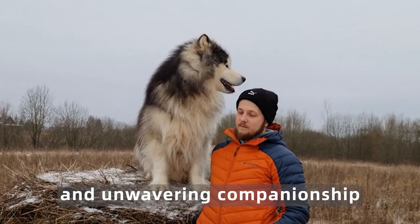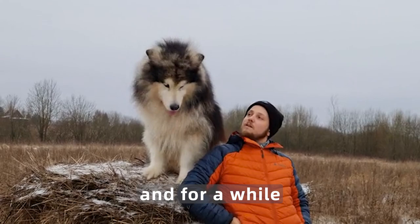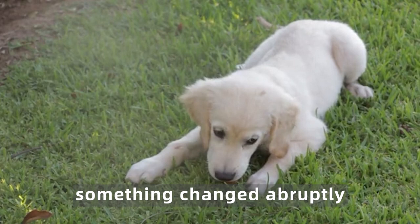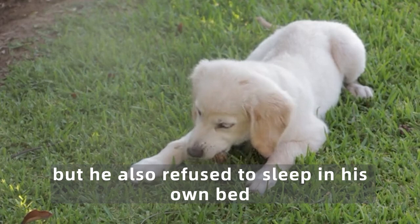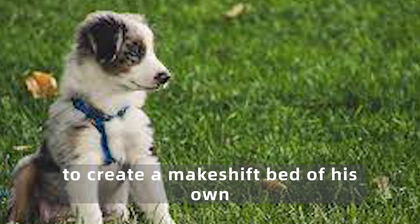After a few months, an unusual phenomenon began to occur. Finn's parents were aware that their son had difficulty sleeping, and for a while, he would occasionally climb back into their bed during the night. However, something changed abruptly. Finn stopped seeking refuge in his parents' bed, but he also refused to sleep in his own bed. Instead, each morning they would find him lying on the floor next to his bed, having brought his pillow and blanket down to create a makeshift bed of his own.